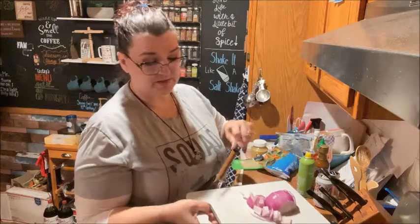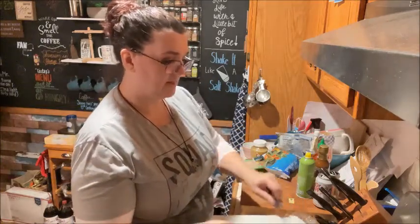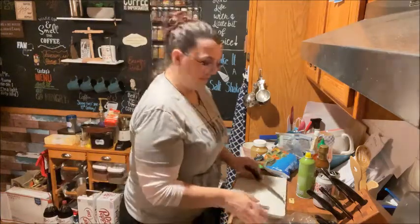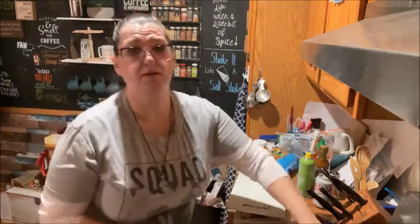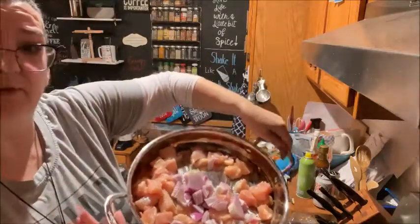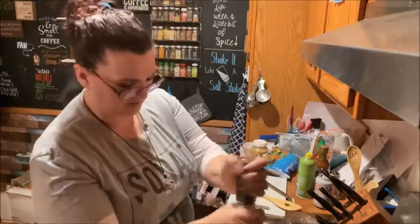Of an onion. I made sure to wash this board off and my hands before touching it because we don't need the salmonella. Turn our burner on and we got that much chicken and onion. I would have put more in if I would have had a whole onion, but I wanted to use this one up. Put some pepper in there.